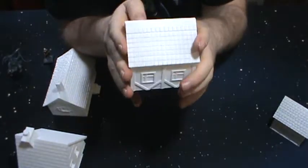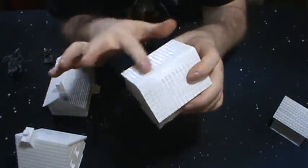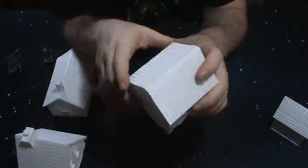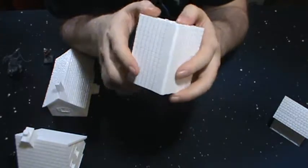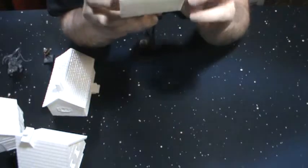I could sand it, but this is really strong plastic, and having to sand every single one, you know what I mean? That's way more work for this than I'm willing to put into it. And I don't expect everything to be perfect. I'm just saying, I don't feel like I want to go through all that headache.